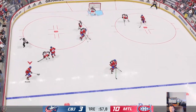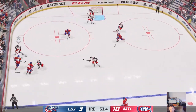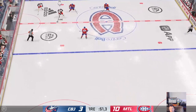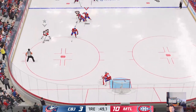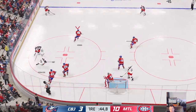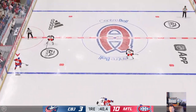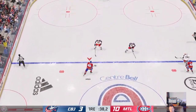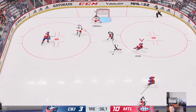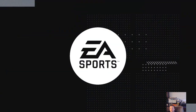Montreal's won the draw. Grabs the puck here at the blue line. Great use of the stick in the defensive end by Voracek. Line A's going to play it against the half wall. Here's a shot. Shuts him down. Moves the puck across to Armia. Grips it and rips it. Turned aside with the glove by Korpisalo.